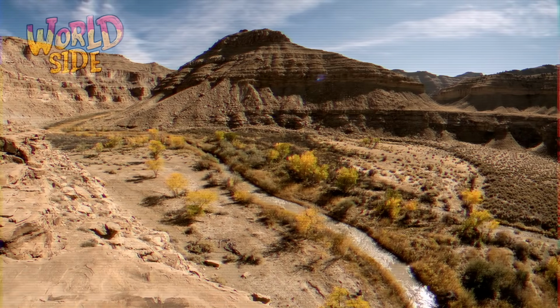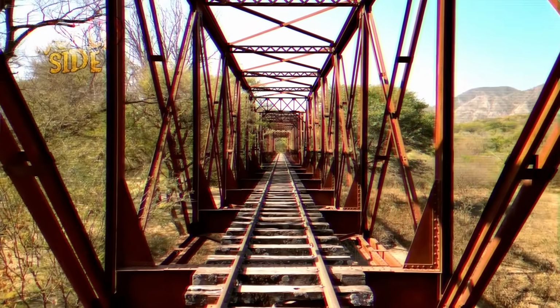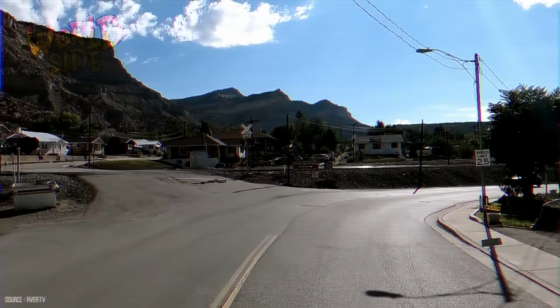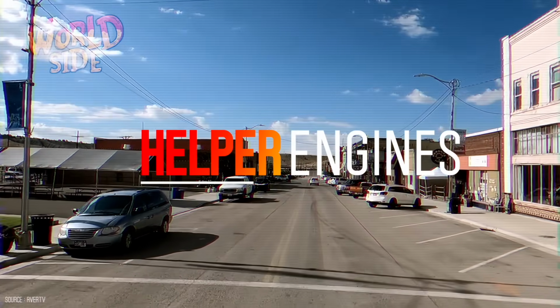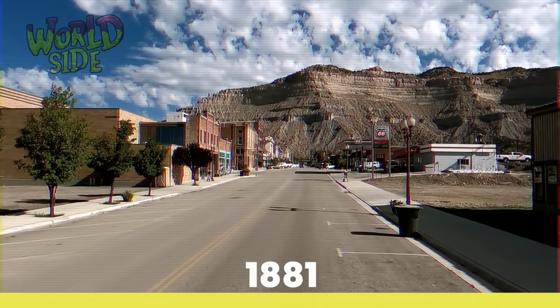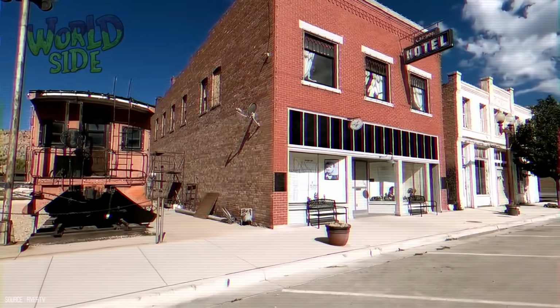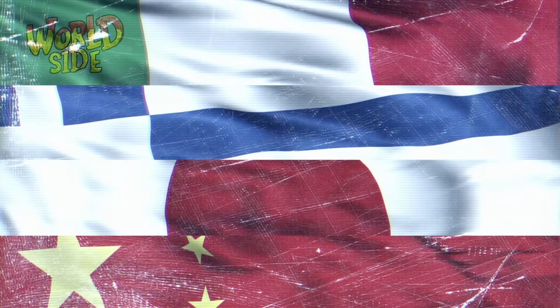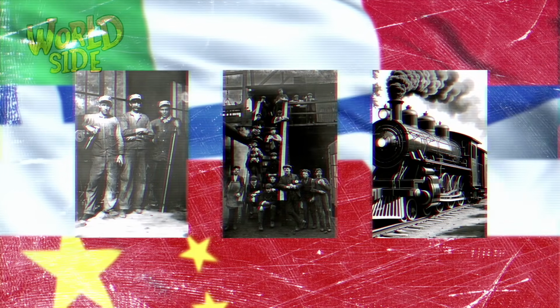Tucked along the Price River, surrounded by narrow canyons and old railroad tracks, sits the town of Helper. Its name? It comes from the Helper engines that once pushed trains up the steep grade to Soldier Summit. Founded around 1881, Helper was built on the back of coal mining and the Denver and Rio Grande Western Railroad. Immigrants from Italy, Greece, Japan, and China helped shape this once bustling town of miners, mechanics, and machine whistles.